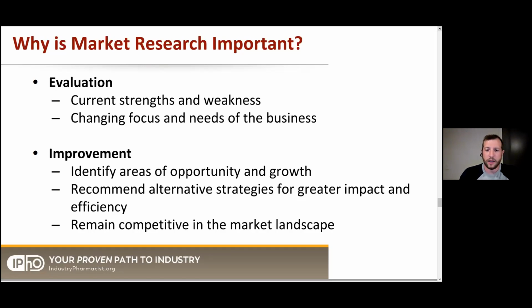is some of the new trends in terms of new therapeutics, new mechanisms of action, those types of things. And then changing your focus and needs of the business. So that's taking in what you've learned from the market research, identifying those effective spots, those strengths, and then tailoring your strategy and your approach with that in mind.